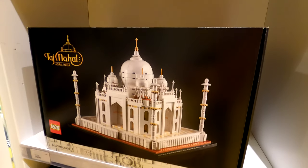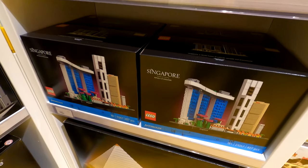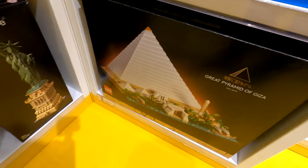Now, you've got the small Taj Mahal. Has anybody picked that one up for the architecture sets? They have a full selection of architectural sets available.